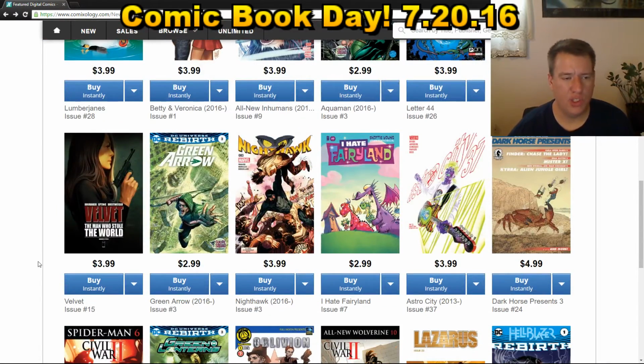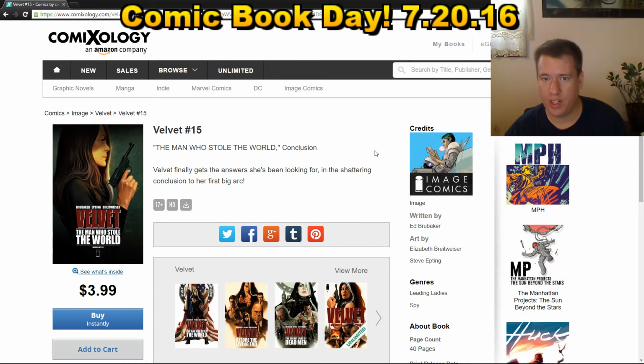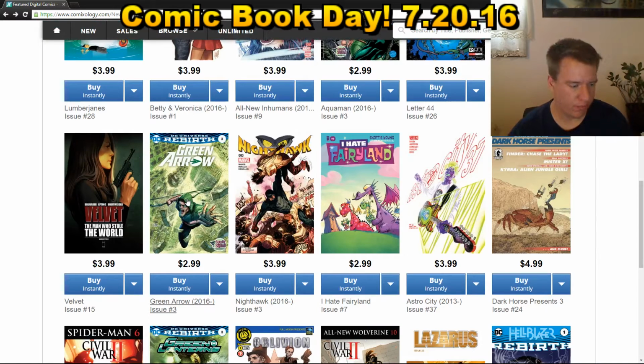Velvet, issue number 15. Velvet's pretty popular, if you guys haven't tried that one yet. Written by Ed Brubaker. Art by Elizabeth Breitweiser and Steve Epting. This is the conclusion of The Man Who Stole the World. Velvet finally gets the answers she's looking for in the shattering conclusion to her first big arc. From Image.